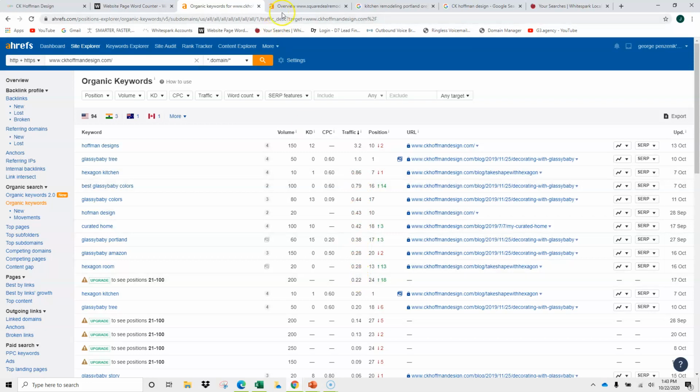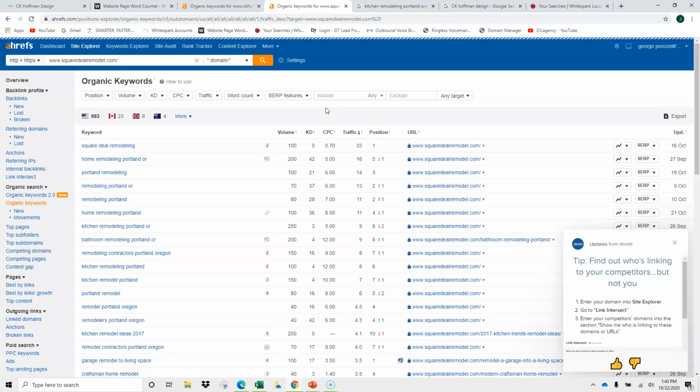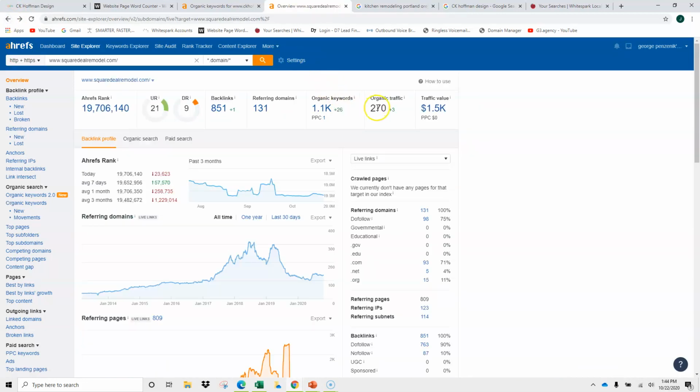Let's look at one of your competitors. And you may have heard of Square Deal Remodel. They've got about 1,000 keywords here. And let's look at some of these. And these are the ones that you really want to rank for. And again, you could do this yourself. But home remodeling in Portland, Oregon, a volume of 200. They're getting 16 people visiting their site. Portland remodeling, home remodeling, Portland, kitchen remodeling. This organization, Square Deal Remodel, is pulling in about 260, 270 people to their site every month.